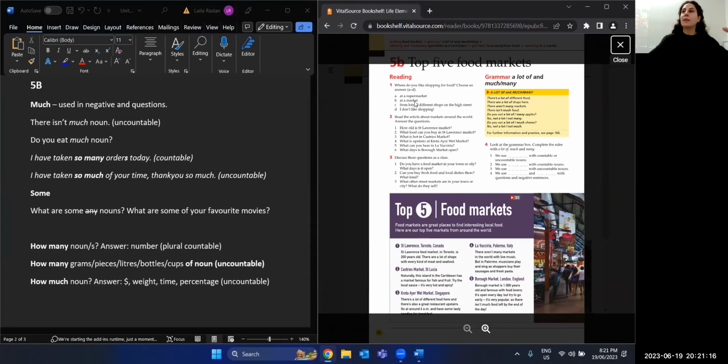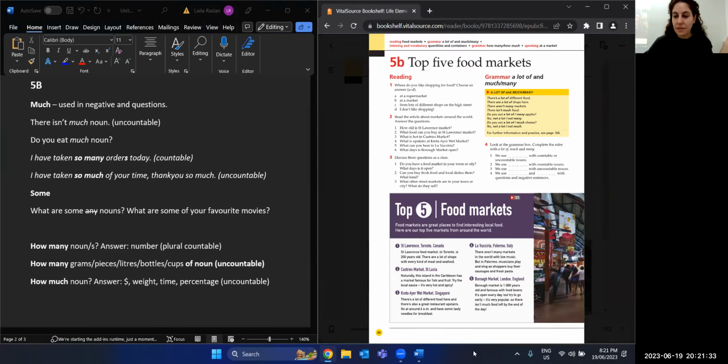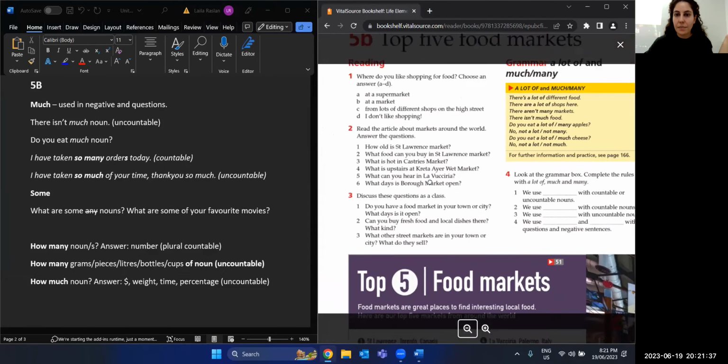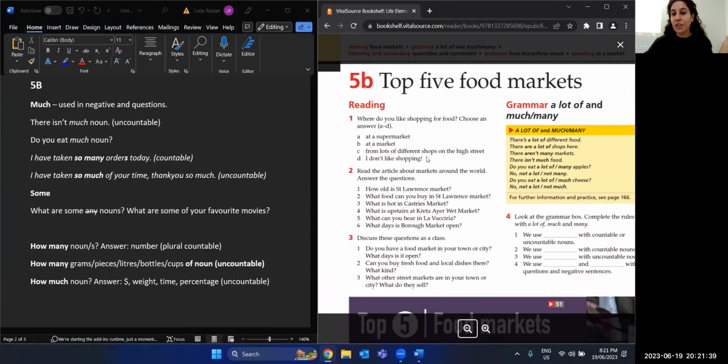At the market is like maybe on Saturdays because they sell them cheaper. So there's markets always, they're different to supermarkets because they're only on the weekends, for example. And you can buy lots at a cheaper price. Or do you go to lots of different shops? Or you don't like shopping? So where do you go shopping for food?